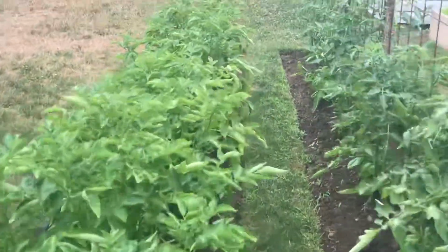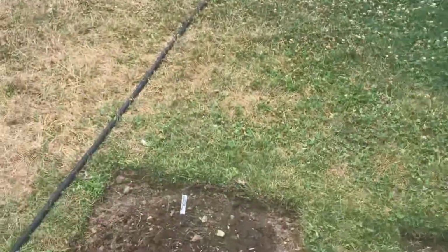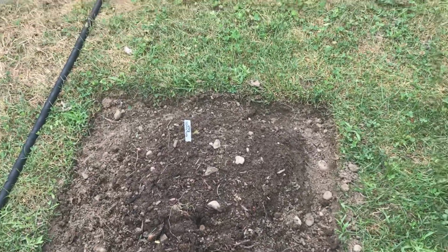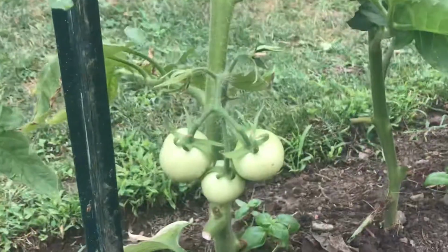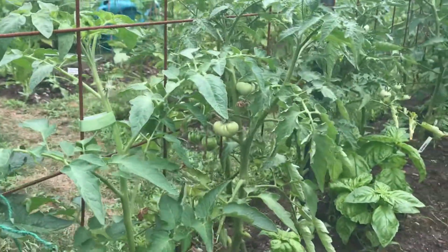Potatoes. I did dig up some red potatoes that were just down at the end here yesterday. We'll be having them for dinner tonight. And I planted some beets. And it's finally cooled down here. It's only 21 degrees today. We've got tomatoes all up and down the row. There's tomatoes.